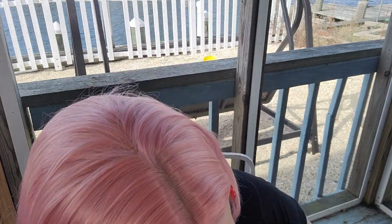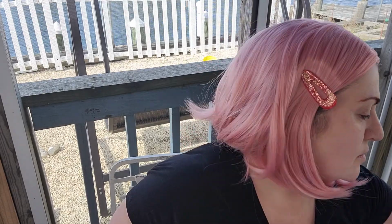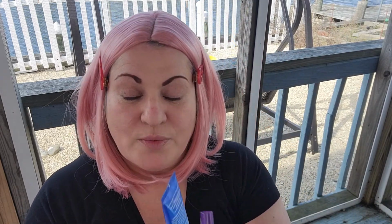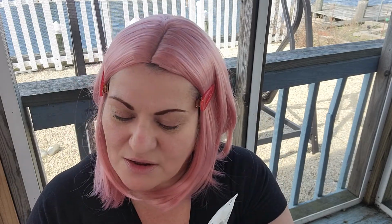So I'm going to start with... I already put a really light coverage. It's not even coverage. A real light foundation on. I also use Dr. Brandt's Luminizing Primer, which I really like this brand. I really do. I think they come out with some really good stuff. There's moisturizers, there's night creams, there's the eye cream. Everything by Dr. Brandt I'm pretty much feeling.